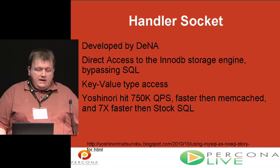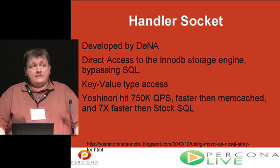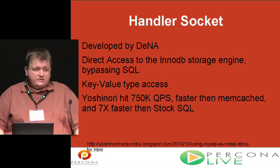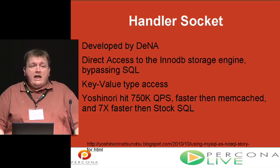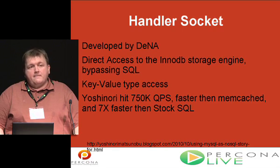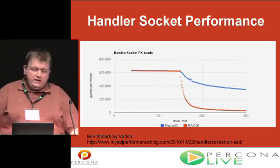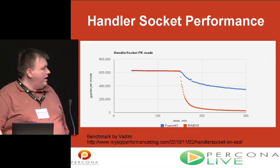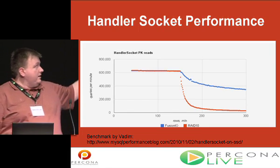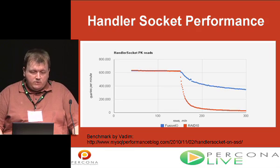Yoshinori did a blog when he released this. He worked for Dina. And they hit 750,000 transactions a second using this, which is a lot on commodity hardware. It was 7 times faster than the stock MySQL. Now I have not redone those benchmarks. The most that I could get on my little box at home was about 3 times the performance. But it's still a substantial increase in performance compared to your stock SQL solution. Vadim did this benchmark where he looked at some of the differences between using Fusion IO and RAID 10, but you could see even he is getting 600,000 selects a second, which is a phenomenal amount of reads per second.